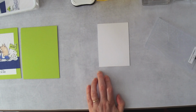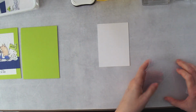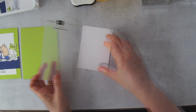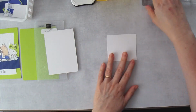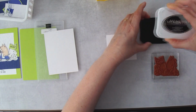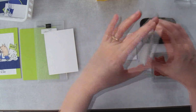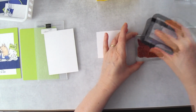So I'm going to grab, actually, you know what? Before I do the embossing, let me stamp my little piggy first, because I also want to die cut it. That way I don't have to bring out the die cut machine twice. All right, here's my Memento Tuxedo Black ink pad, and I'm going to ink up my little piggy.